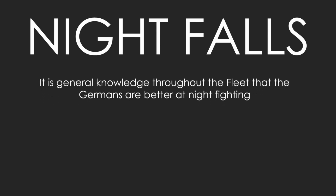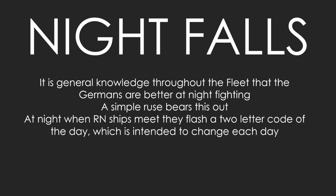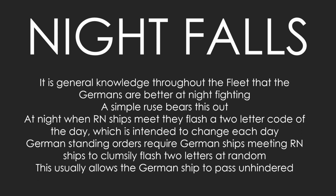It is general knowledge throughout the fleet that the Germans are better at night fighting. A simple ruse bears this out. At night, when Royal Navy ships meet, they flash a 2-letter code of the day word, which is intended to change each day. German standing orders require German ships, when meeting Royal Navy ships, to clumsily flash 2 letters at random. This usually allows the German ships to pass unhindered.